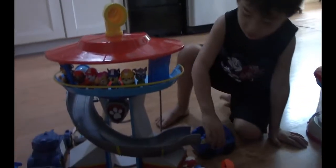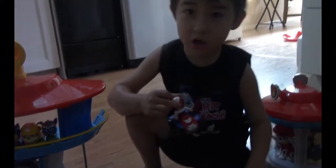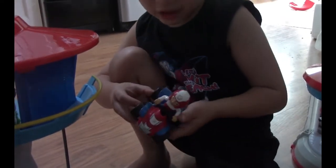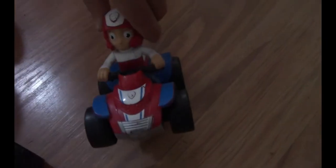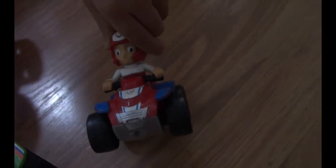Okay, this is Ryder. He's one of the Paw Patrol, but he's not a pup. He's a person. He tells the Paw Patrol what the emergency is, but he doesn't have his Paw Patrol pad. He needs a Paw Patrol pad to tell what the emergency is.